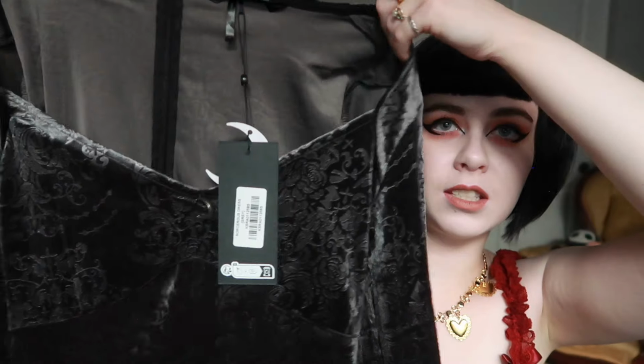But this area is just huge. This chest area is way too low. You might think maybe I should size down, but because it's velvet and it's a little bit clingy, if I size down on the stomach, that would not be good. So it's almost like I'd be better with a small from the waist down and then an extra small from the chest up, which is one of my many problems. But it's just a shame.